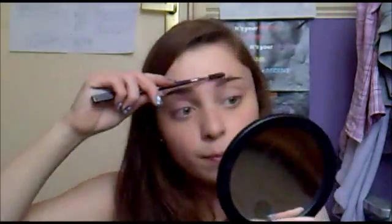Top tip, brush through your eyebrows. I have quite dark eyebrows and they can be a little bit unruly. So just brush through your eyebrows and try and keep them in shape a bit. If you have clear mascara or a brow set, then use that. I don't, but it's not really a big deal. I don't really do anything with my brows, to be honest.